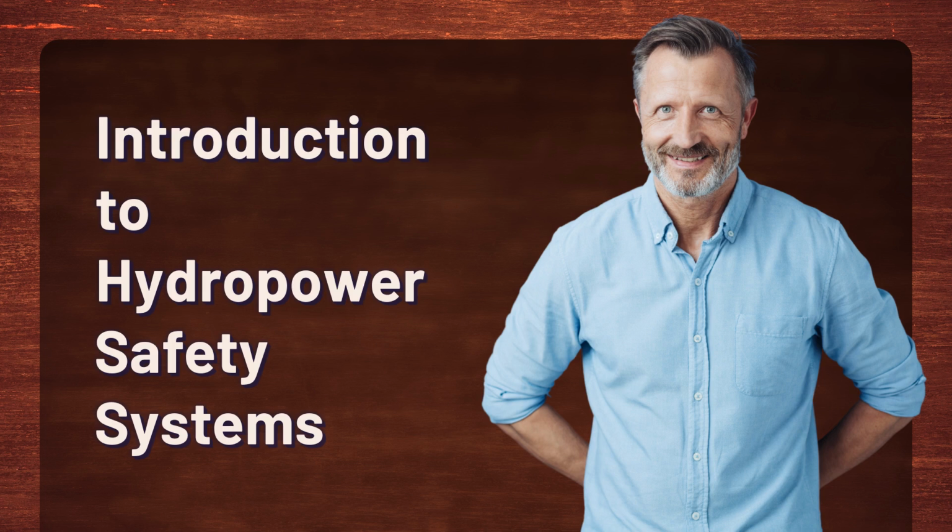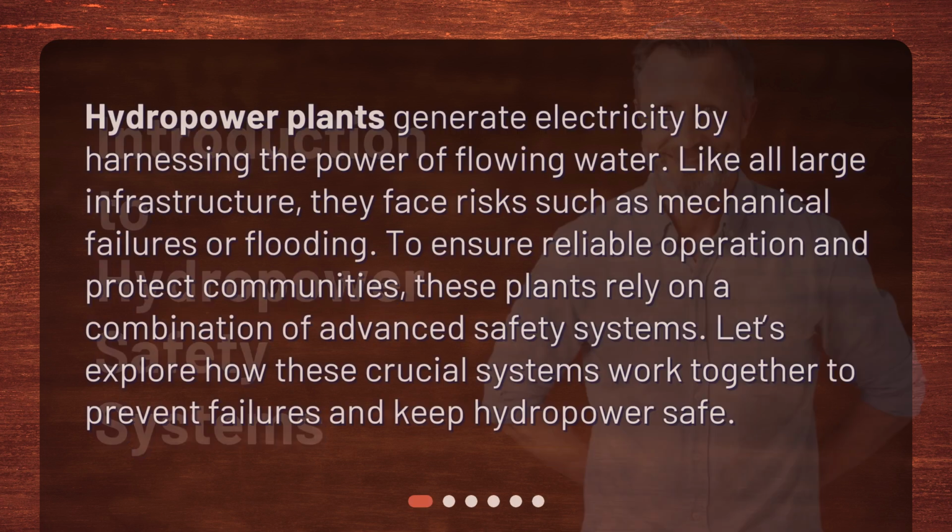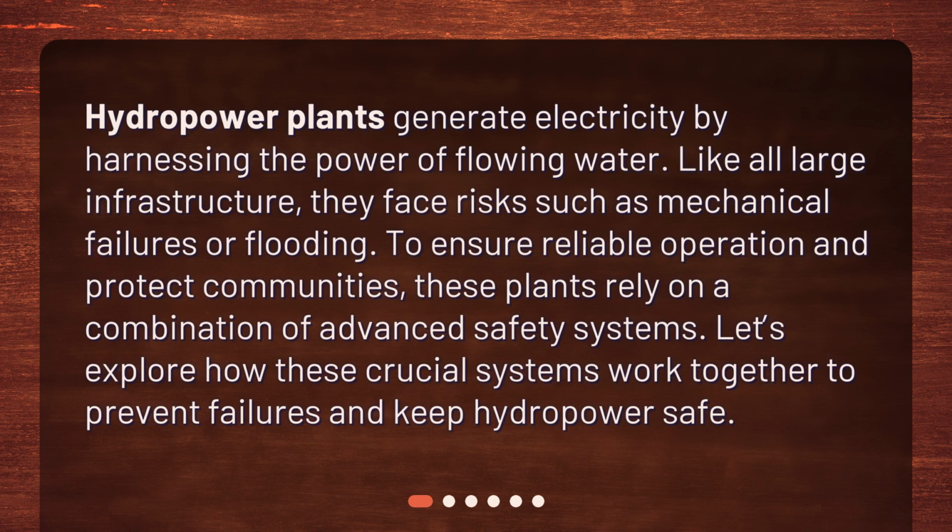Introduction to Hydropower Safety Systems. Hydropower plants generate electricity by harnessing the power of flowing water. Like all large infrastructure, they face risks such as mechanical failures or flooding. To ensure reliable operation and protect communities, these plants rely on a combination of advanced safety systems. Let's explore how these crucial systems work together to prevent failures and keep hydropower safe.